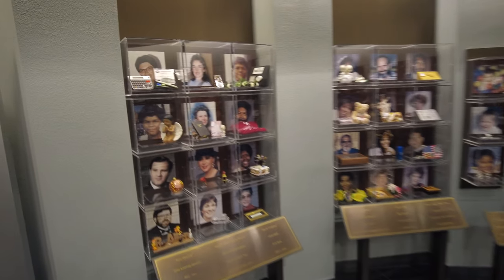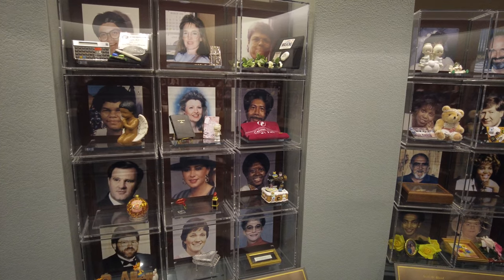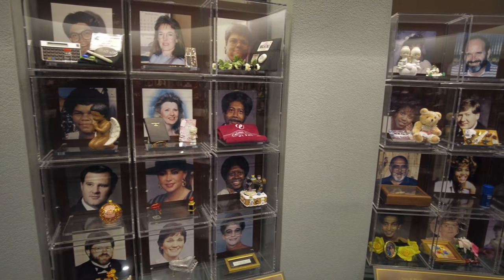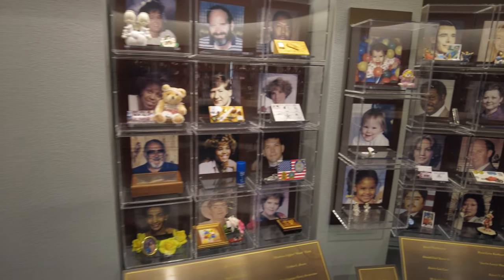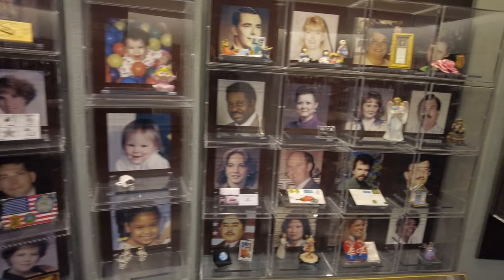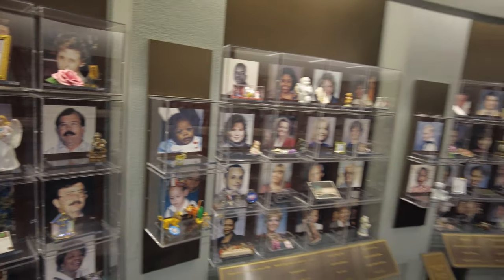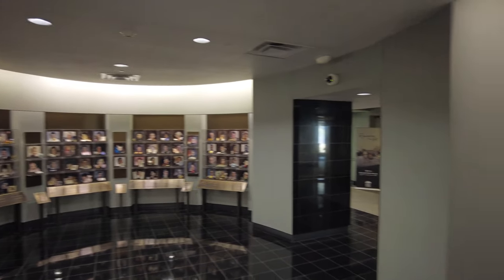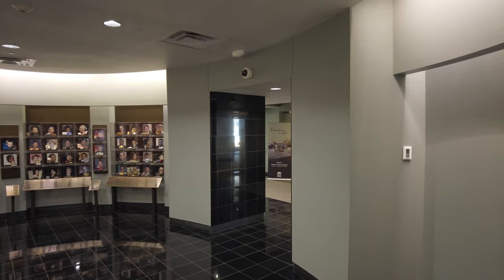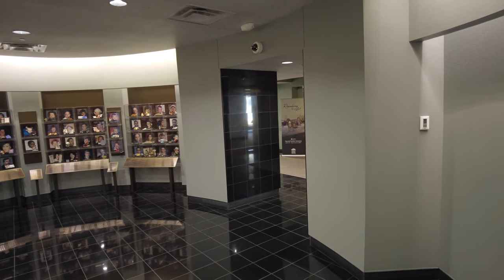In this room, we have photos of the folks that were killed on that day, in each one of these little niches, and personal items of theirs. On the speaker, you can hear they read the names over and over and over again in this room.